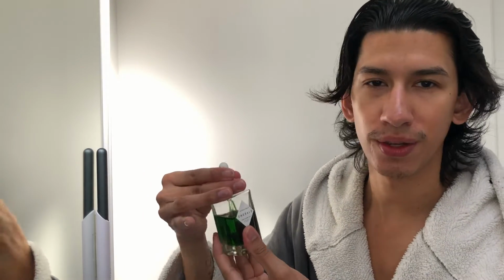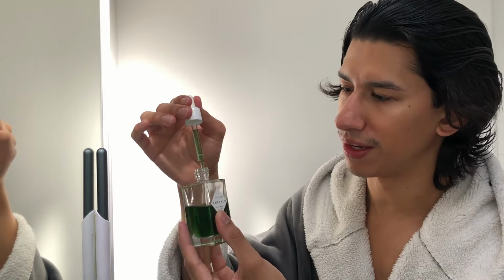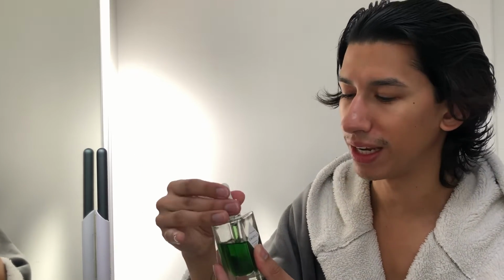Whereas the Emerald is going to be a little more soothing, a little more calming, hydrating. So I love mixing these two because then you get the benefits of both. You get the brightening, the firming, the texture smoothing from Biossance, and then you get the redness reducing, the calming, balancing from the Emerald oil from Herbivore.